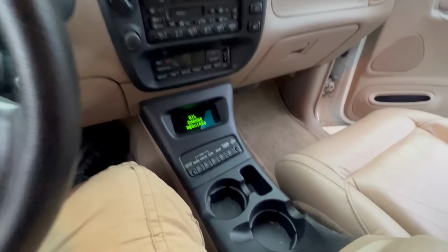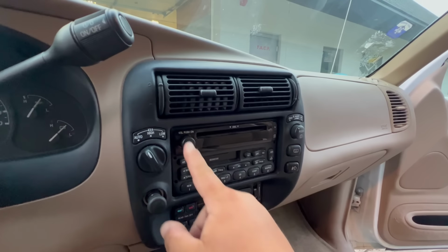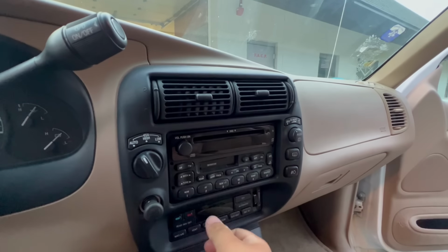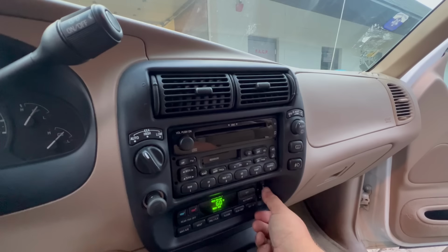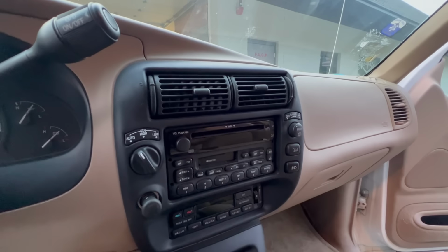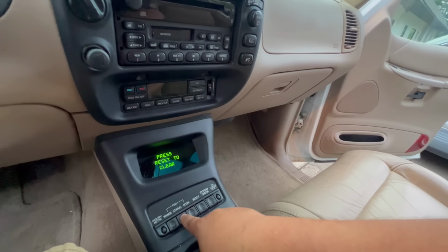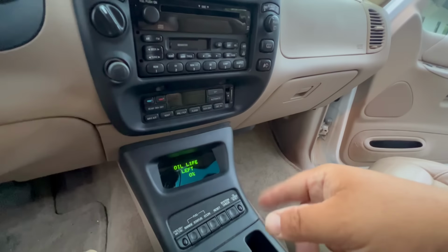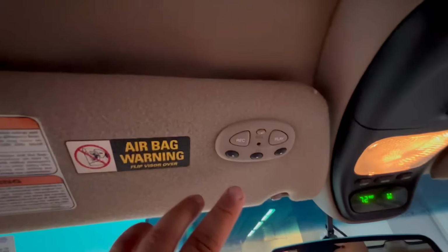Wow, this thing has got some friggin' options to it, Eddie Bauer. You have 4x4, AM, FM, non-functioning radio. Failed to mention that. Let's see. AC, that works. I hear the compressor kick on. Fog lights, this is cool. Press reset. Wow. Oil change required. It's like an information display. Oh, this is neat.